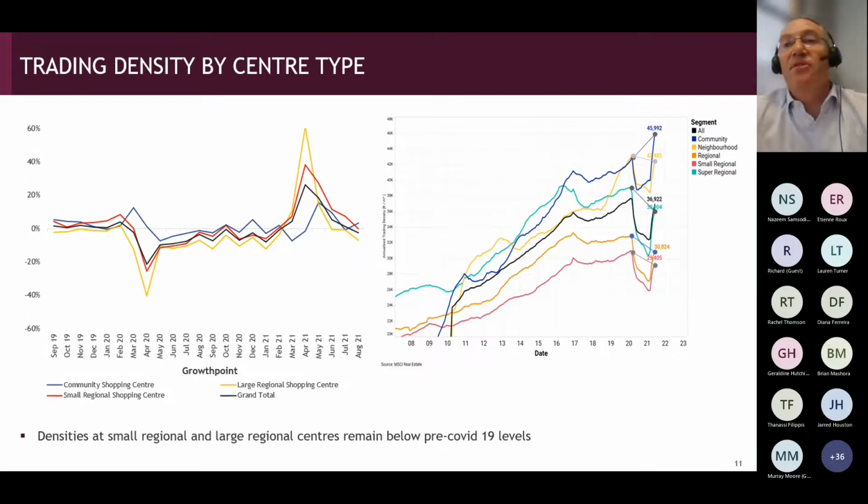Your smaller format centers, like your community centers, had a higher pro rata percentage of GLA used and occupied by retailers that were selling essential goods, such as your supermarkets and your pharmaceuticals. If you look at the graph on the right, again, this is an MSCI graph. And what you'll see is that only community shopping centers are trading above their pre-COVID levels on a density basis, whereas all other center types have been trading below. That's quite an interesting graph, and obviously very interesting to benchmark our portfolio against the MSCI benchmarks.